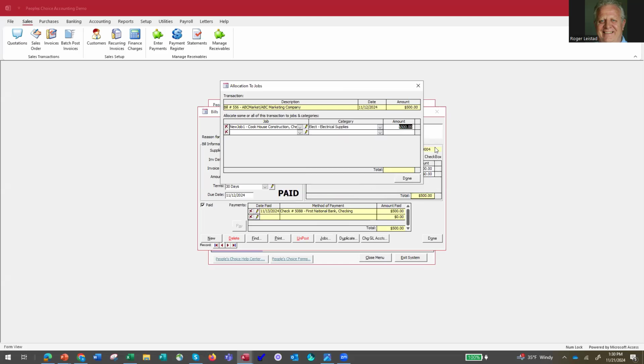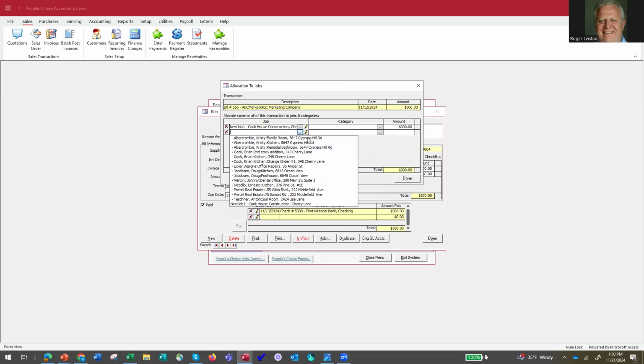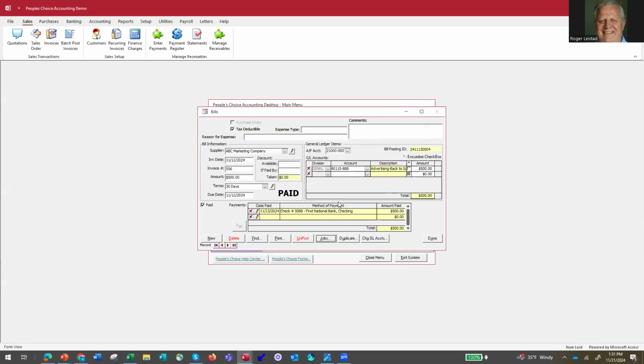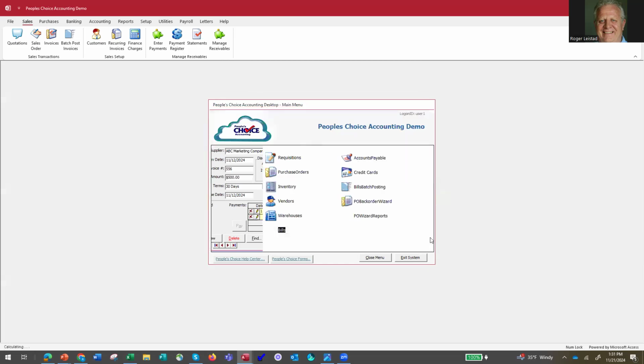And so if it was only, say, $300, then you could go and pull up another job and apply the balance. Or if only 300 of it was applied to a job and the rest of it was just overhead expenses, then you could just leave it at that 300. It allows this warning, asking did you want it to balance with your bill? Some people want to have it tied directly, so everything on that would be applied to a job, and that's what that warning is for.